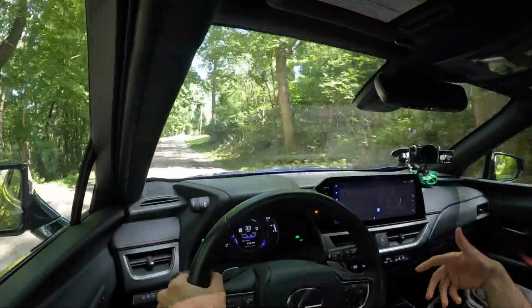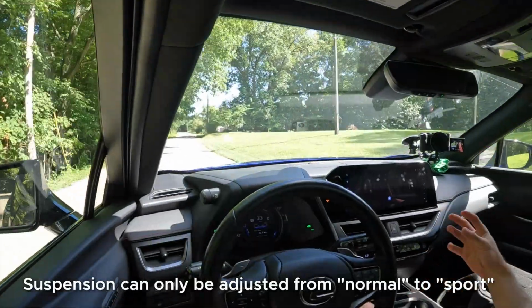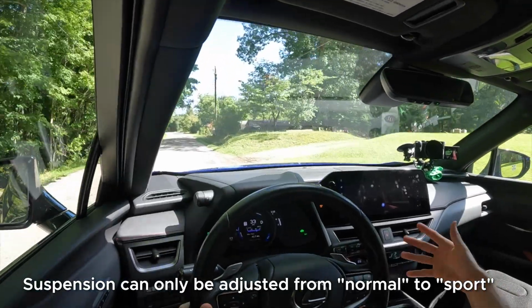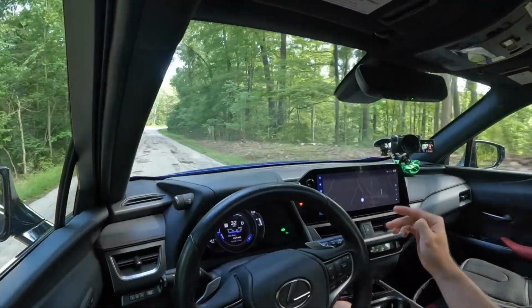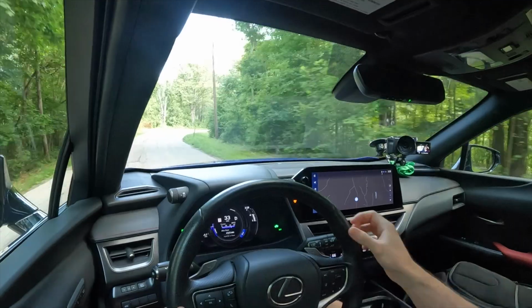So this is the F-Sport handling package, which adds an adaptive dampening setup. Now, this actually doesn't have a comfort mode, it only has a sport mode. But regardless, out here, this is smooth over small to medium-sized imperfections. Hitting bigger stuff never really comes across as harsh. It's able to absorb multiple breaks in the pavement without feeling jittery.